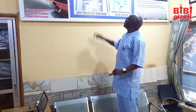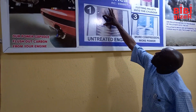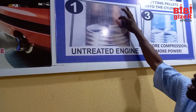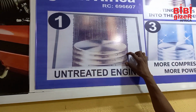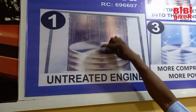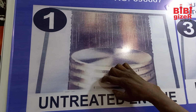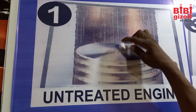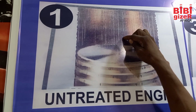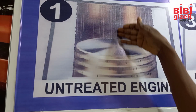The second point that is critical here is that wear and tear is inevitable. Wear and tear is inevitable. This is your piston, this is your cylinder wall of the block engine. As long as you have a brand new engine, immediately after 5,000 kilometers, the wear and tear begins. And then you keep experiencing wear.